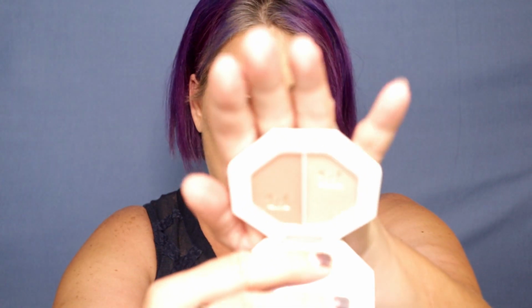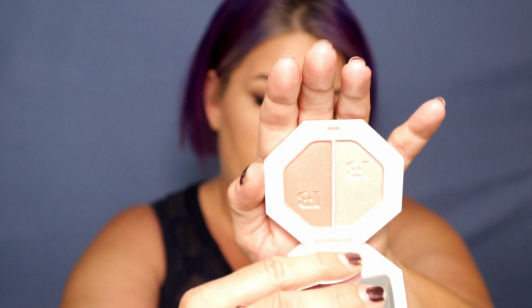Then I got another highlighter. I got one of her Killawatt highlighting duos, and this one is in Girl Next Door and Chic Freak. And you all know, if you've been watching me for any amount of time, that I have Lightning Dust and Fire Crystal, and it is my favorite highlighter. And I love the Fenty highlighters. So this is what this one looks like. I just love those colors.